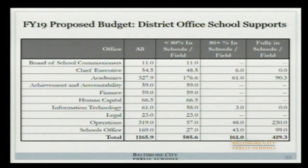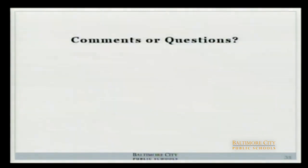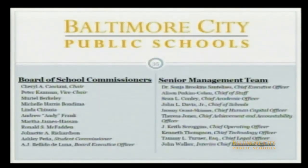This is just talking about folks who are more focused in the schools, because we've gotten questions in the past about how much of the central budget is really focused in the schools. On the right-hand column, you see the total number of centrally budgeted staff, which is 1,100 people, basically. On the far right, you'll see about 419 of them are fully in the schools, and another 161 are more than 80% of their time in the schools, just to show that a large portion of the folks that are even centrally funded spend most of their time in schools. That's it.